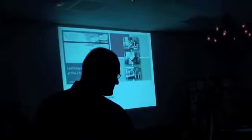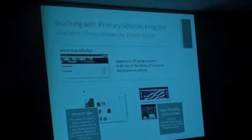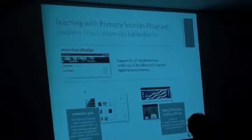We received the program in 2002, and we work with K through 12 teachers and educators, including librarians and the community. So we've also done a lot of library genealogy groups, that kind of involvement.